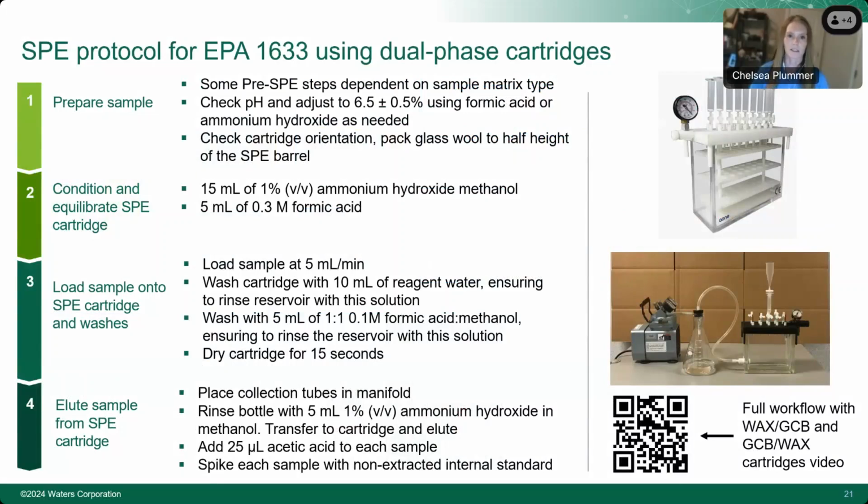And I'm not going to break this down in complete detail. A lot of it is really familiar to what I just talked about on the previous slide in terms of the workflow for 1633 SPE with pH manipulation, working through the cartridge. Over here on the right side, you can see what a setup would look like on a vacuum manifold with the cartridges for doing your PFAS sample preparation. But if you want to see it in a little bit more detail, I really encourage you to check out the link off of this QR code below. We recently did an educational video where we filmed end-to-end a typical 1633 PFAS workflow using a vacuum manifold that you might want to check out for yourself. You can move to the next slide.